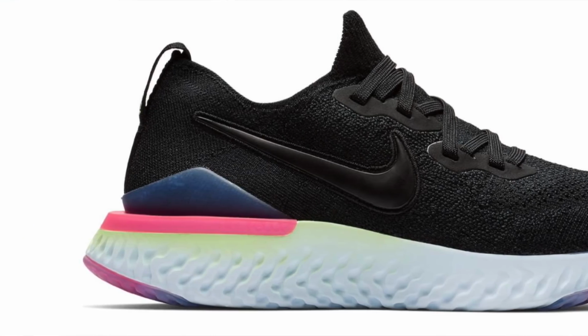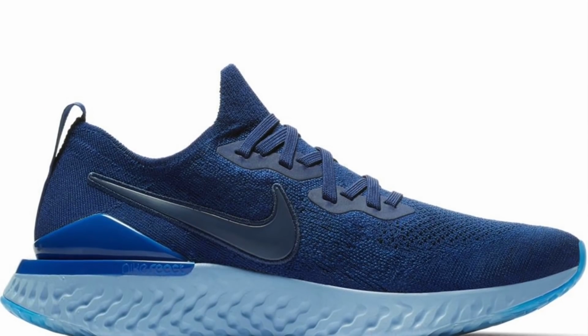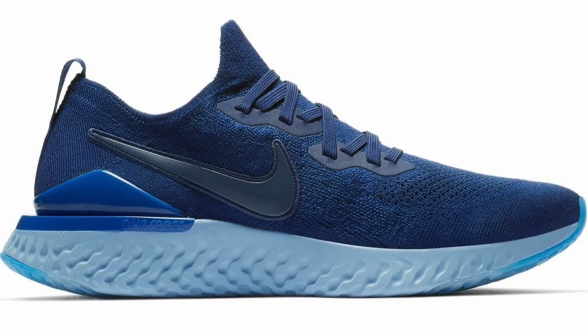Now, I really badly wanted to bring home a pair of the Epic React Flyknit 2s because I've been meaning to do a review and I wanted to do a comparison with the Ultra Boost 19, but unfortunately they only had until size 11.5.